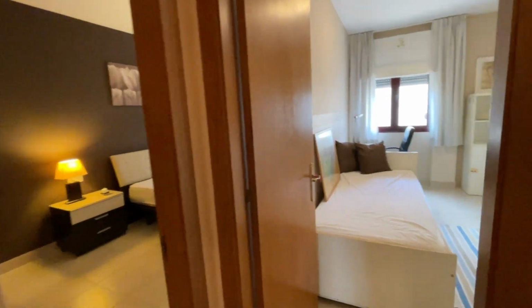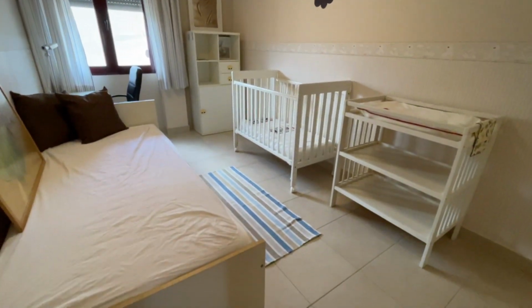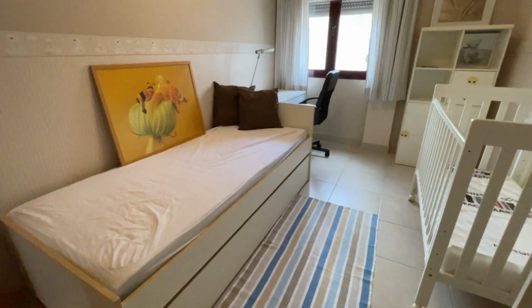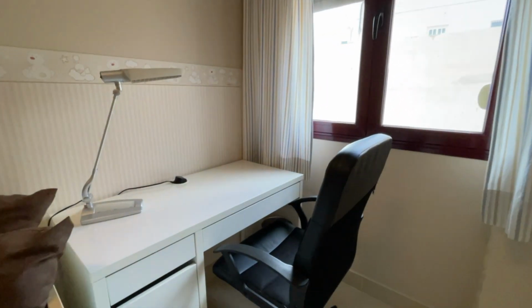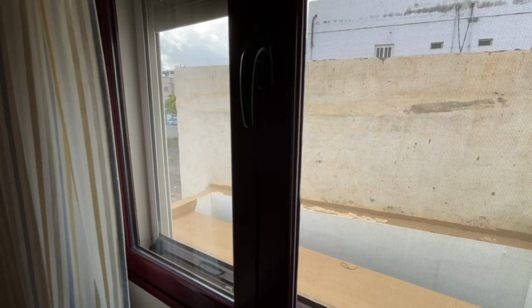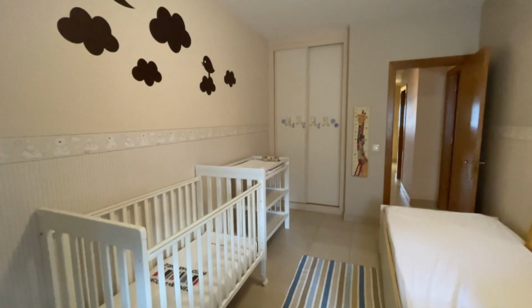The first on the right hand side here is the guest bedroom, or today it's the kiddies bedroom. You've actually got here, look, a pull-out bed, so that actually does come into two singles if you want it to. There's space at the end of this bedroom for a study area. The window then, providing natural light and fresh air, just looks out to a wall, so there's nobody there. It's very, very private indeed. And you'll note that this bedroom also has a built-in wardrobe.